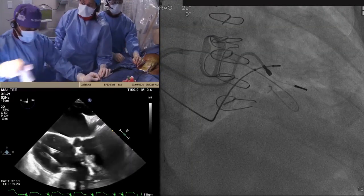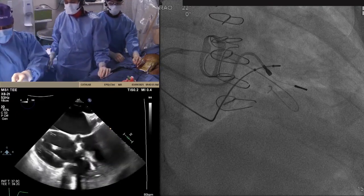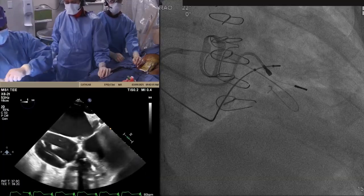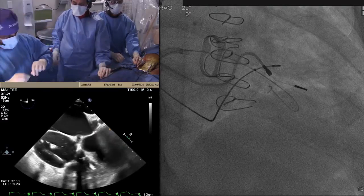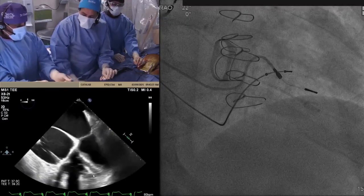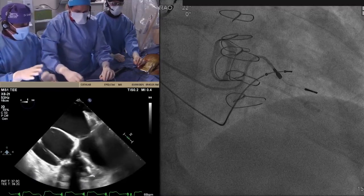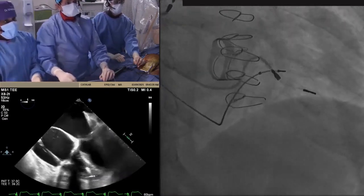Regular pigtail, not the... Yeah, I think you take a regular 6 French pigtail. It's a bit stiffer and you can maneuver. Stiffer, yeah. The long pigtail is soft, and that's where I think we were struggling to get it to the apex. Yes. Changing the wire from Confida to Safari. So that's what Neil wanted. So this is what we are exactly doing. Okay, very good. So let's see the Safari.